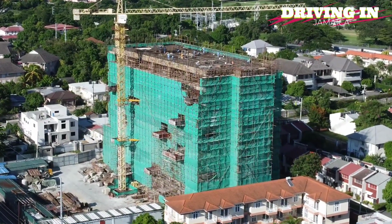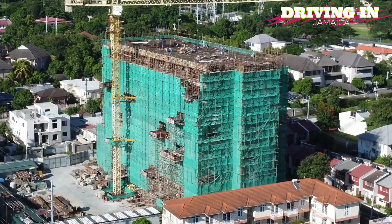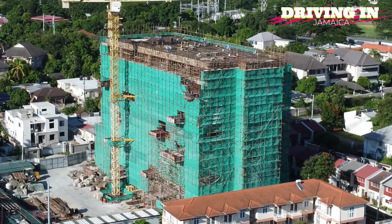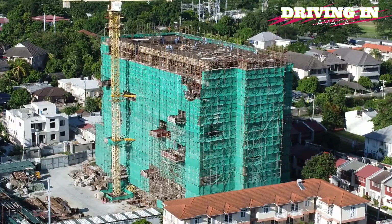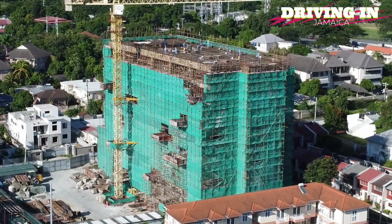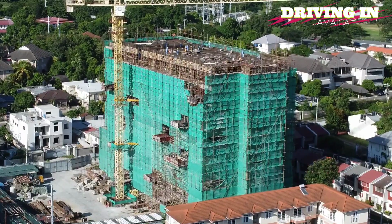Alright guys, enjoy the rest of the tour. At the end of the video we'll give you a 360 view of the area so you can see how central it is located.